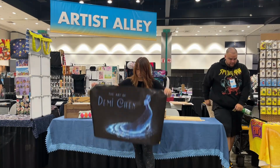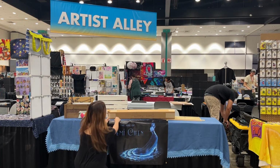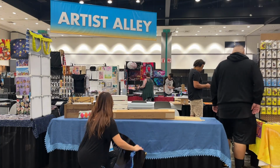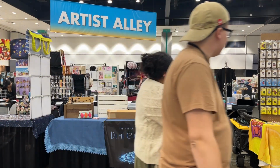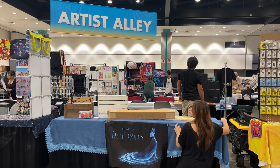Besides setting up the tablecloth, I do this step first, otherwise it gets harder to deal with the heavier stuff on top of the tablecloth. And I use safety pins to secure this banner. I got this banner because it's quite versatile. Sometimes events have a back wall display that you can hang things on, so it could serve as a back banner, and then it kind of serves as table runners here in this case.